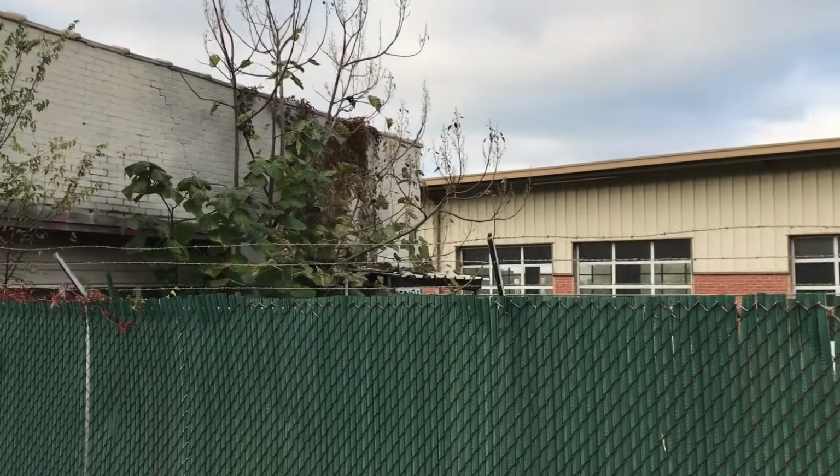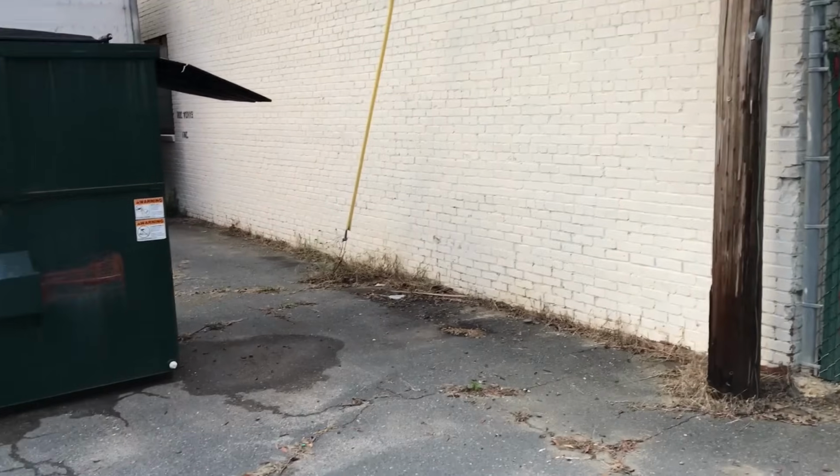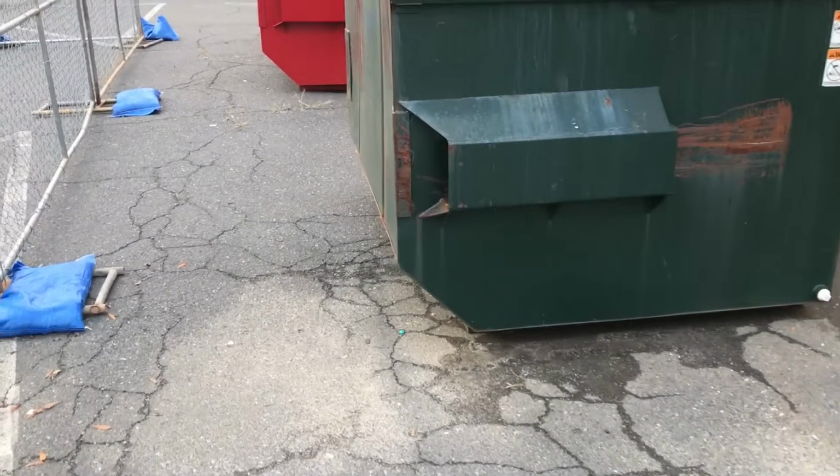This is more of the Good Motor Company. I believe that they added all of this, so before them I don't know that there were any buildings there, but maybe not.